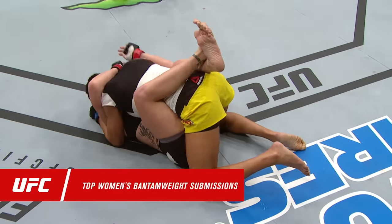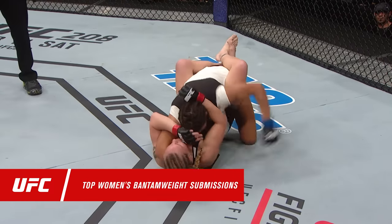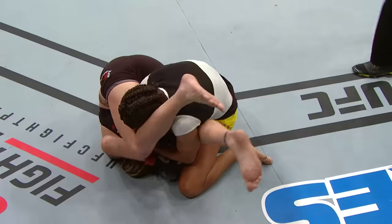Trying to create some distance here to strike. Shevchenko preventing that. Shevchenko's done a good job defensively. Has not really attempted to get up at all. Looks like she is conceding the round to Peña.